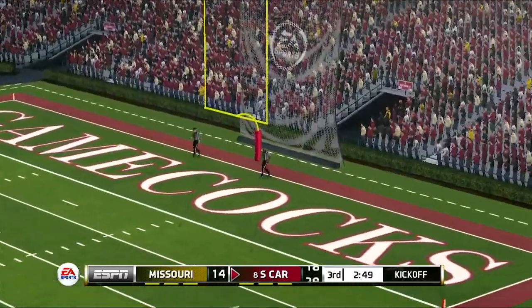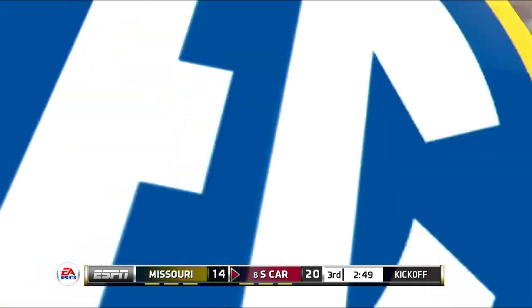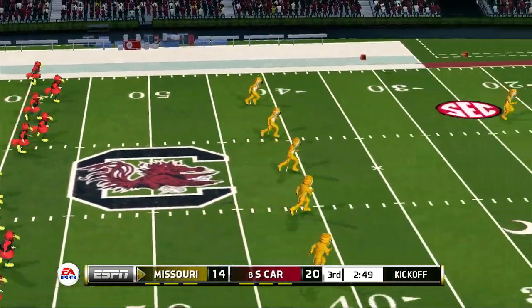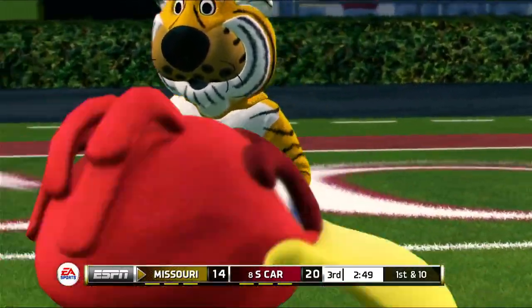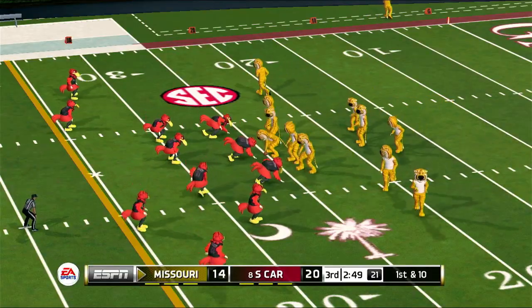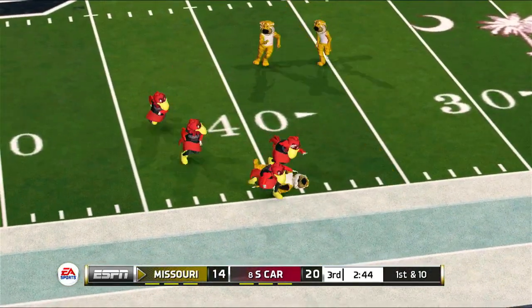Kicks up, and he got it. Sends this one deep. This one will be down to the touchback. This deficit can be easily overcome, sure. But they have to be thinking if they don't get something going on this series, the burden is going to be felt by their defense. Catches it, and he's looking for more.